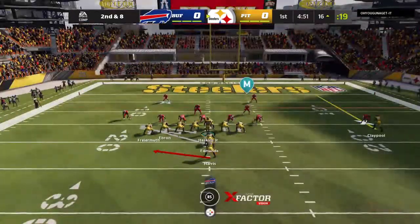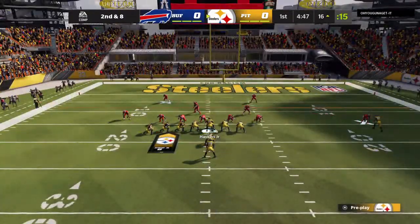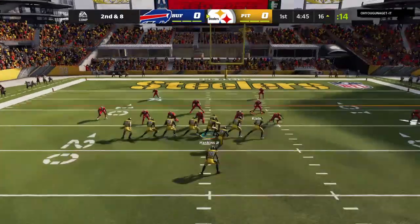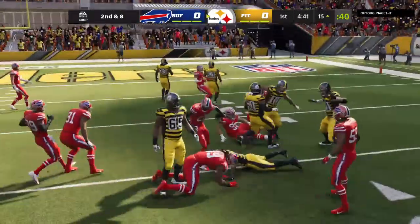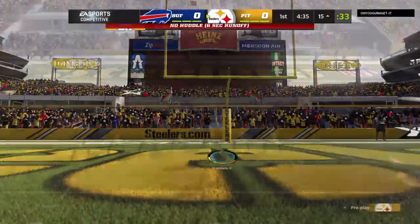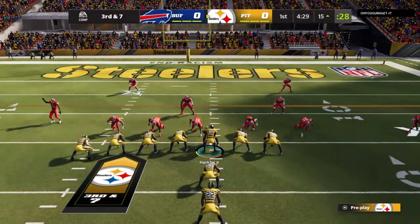Last run good for 2. Here's 2nd and 8. They'll try the right side with Harris, and he'll take this one down near the 15. He'll pick up only a yard there, and it'll leave him with a 3rd and 7.